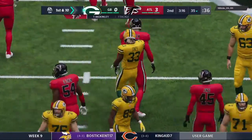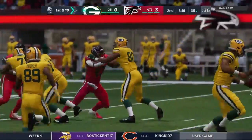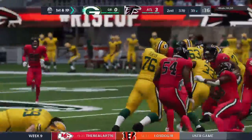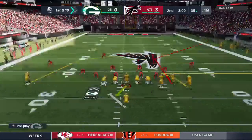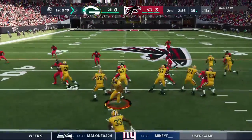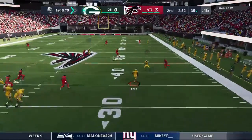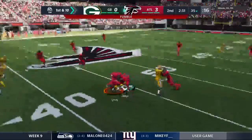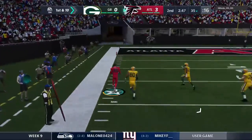It's a first down following a gain of 3. Well, partner, none of these runs individually have added up to a whole lot. Now, 3 plays, all 3 short runs, but together a first down. Yeah, it's amazing how the narrative changes when you string them together. They go bootleg. Love sliding out of the pocket. He'll run it. And the ball comes out. Love lost it. And the Falcons grab it.